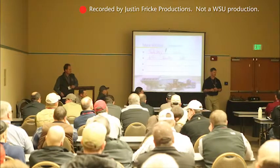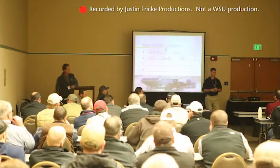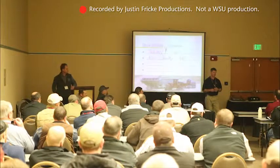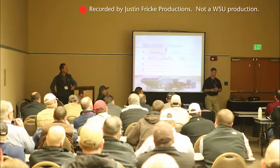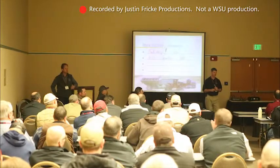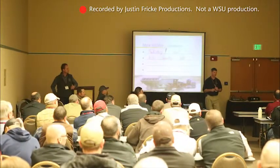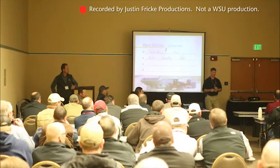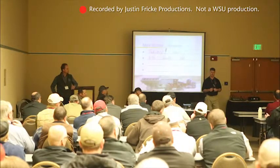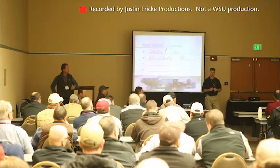I wouldn't necessarily use it in the fall. I don't think it has anything in the fall. But having Sharpen in a tank with glyphosate in the spring, what it does is it accelerates glyphosate. So instead of taking 3 or 4 weeks to kill that maybe kochia, that maybe kochia might be dead in as little as a week. And it's a different approach.